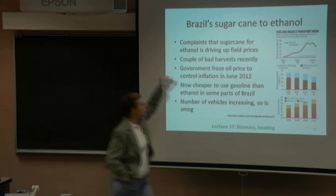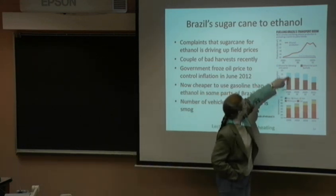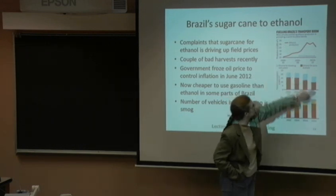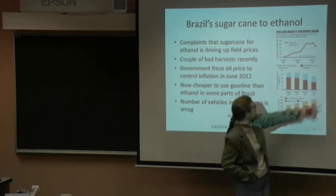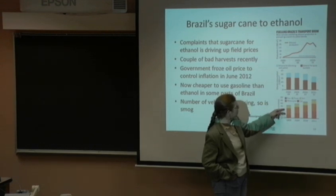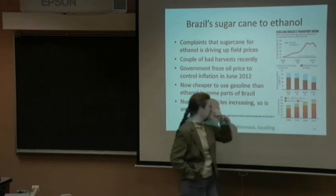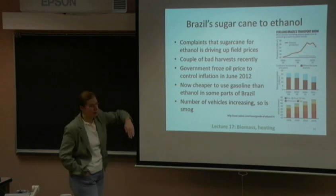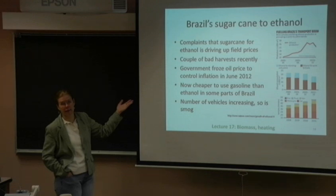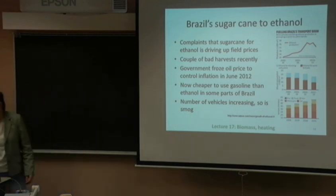And so now, as a result, here this is showing ethanol for pure biofuels and ethanol for blending with petrol. This is a British report, evidently. And you can see this is 2008, 2009, 2010, 2011, it started to drop off. Meanwhile, the number of vehicles in Brazil, the red is cars, the orange is motorcycles, yellow is vans, green is trucks, and blue is bus. And you see the number of vehicles is increasing, and their actual use of production of ethanol is decreasing. So in some places, it's actually cheaper to use gasoline again than it was to use ethanol. Well, when I was there in 2008, you saw ethanol everywhere.